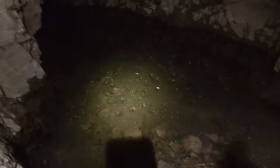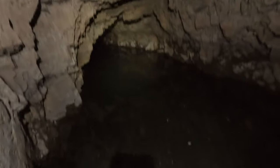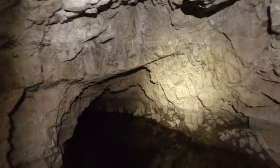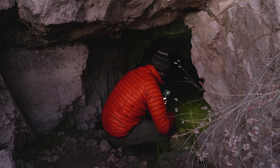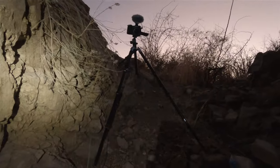Put my headlamp on high. I've got my water here. You can kind of see this sort of a cave above me. So it's decent water. And it's getting pretty dark. I'm gonna have to make a couple trips too.